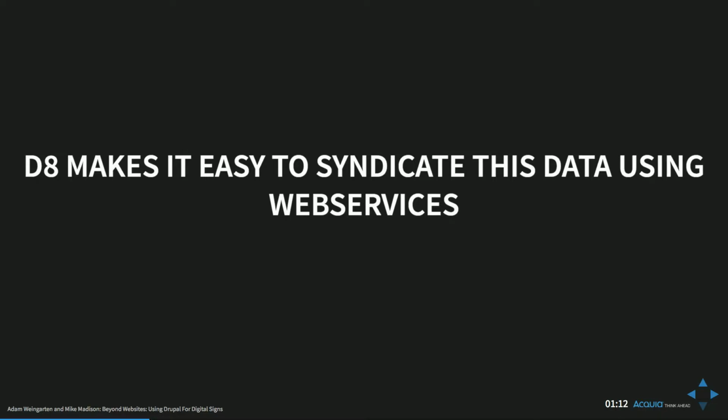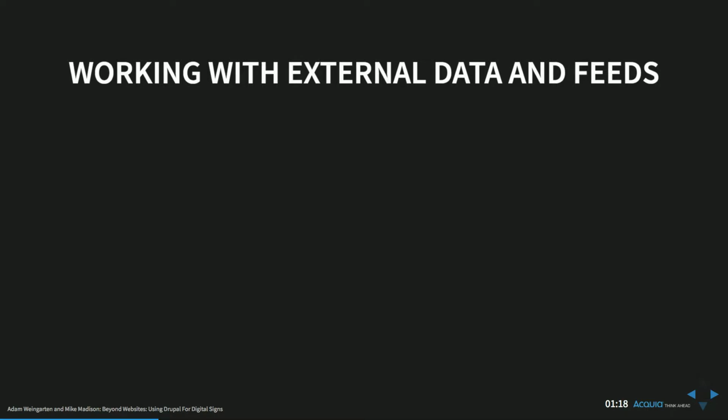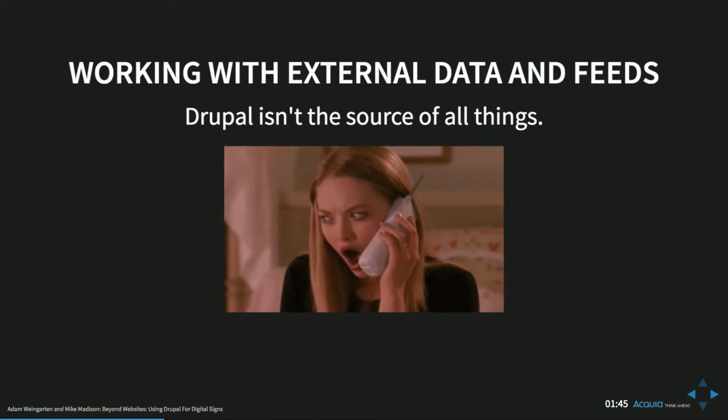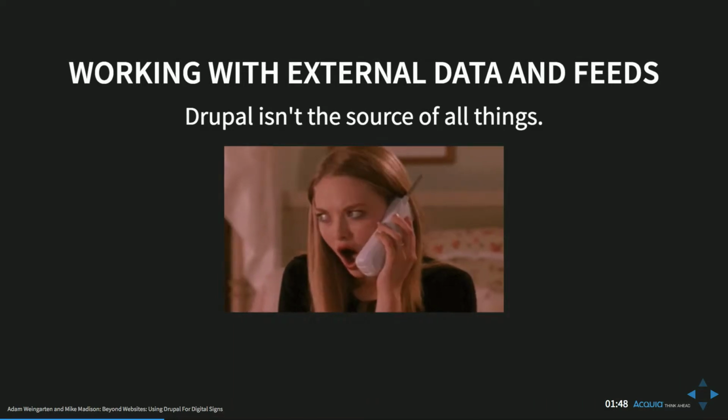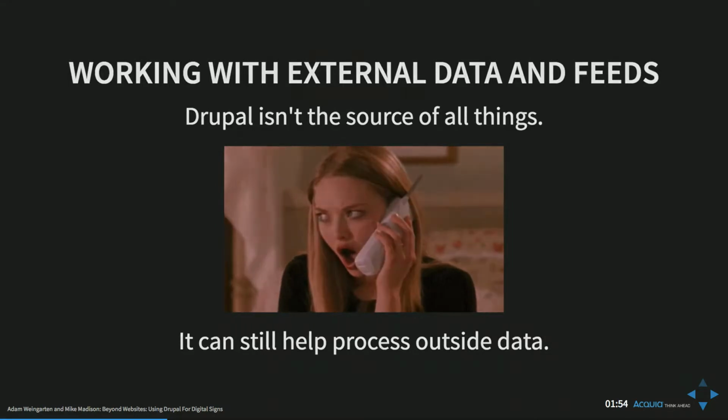So MD8 makes it easy to build web services with this stuff. So you can create an API, you can spit it out. It also is really good with working with external feeds. So a lot of these times, signs are going to be pulling data in from someplace else, and then kind of rebroadcasting them. So on one of those earlier examples, like with the New York subway, they are showing weather information. So Drupal might not be the source of all things. It's a little bit of a shock. Everyone wants Drupal to be the center of the world. It's not. Wah, wah. But it can still help process the outside data.